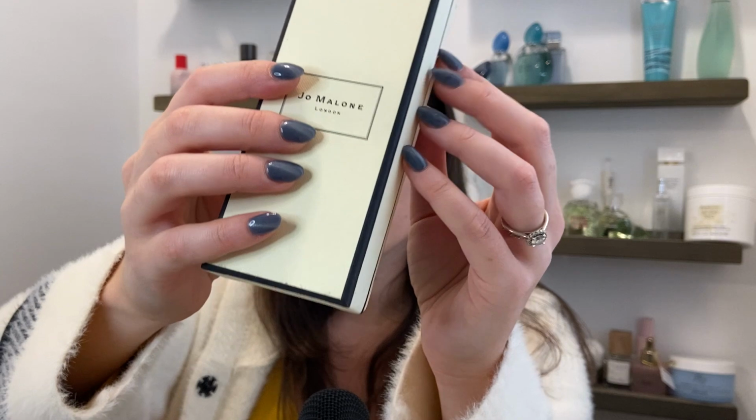Honestly, I'm surprised. And it was launched in 2015. I'm also surprised by that. I just thought, based off the smell, it was like an early 2000s launch, because it does smell a little vintage to me. But yeah, that was only like 10 years ago, and it seems to be well loved.